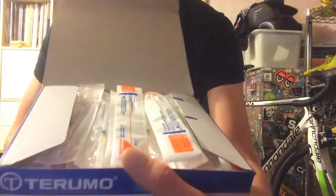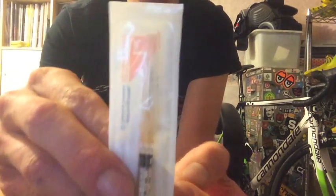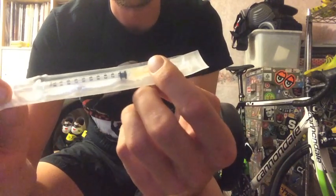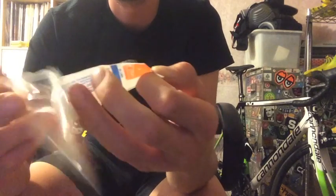So this is my stash of syringes. Take one of them. The syringes already come with a needle on. These are insulin syringes. With the needle on this, I'm not going to inject into me. I'm going to use that needle to extract the cobalamin from the ampule.